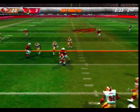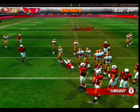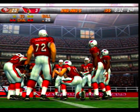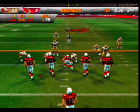Uses the pump, gets the pass off, he hits his receiver. He threw that one underneath the coverage. And that's exactly the thing they teach you to do. Always take what the defense gives you. Second and 5. Ball on the 25-yard line.